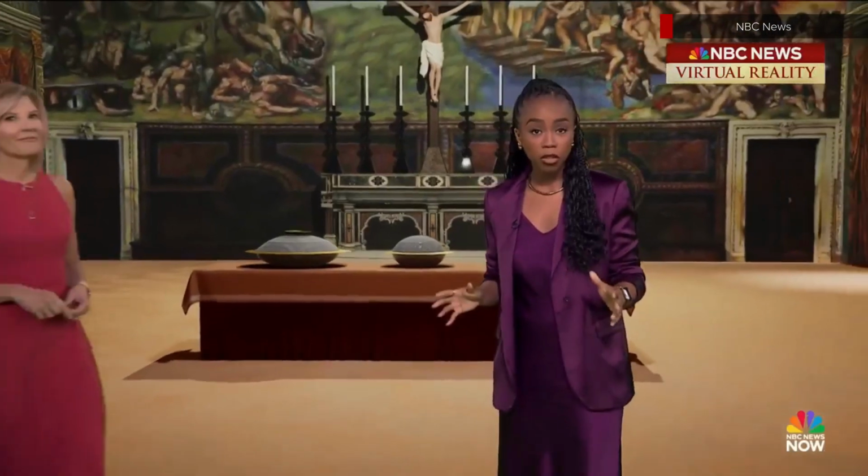Before that smoke signal is sent, though, the dean of the College of Cardinals asks the next pope, do you accept this responsibility? Once he accepts, it's official. The newly elected pope enters the small antechamber within the Sistine Chapel, where he dresses in the white papal vestments and prepares for his new role.